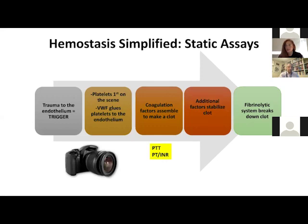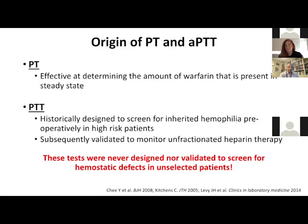So just to remind you all, the prothrombin time and the activated partial thromboplastin time, the PT and PTT, are tests that are static assays that give us a very narrow view into a patient's hemostatic capacity. And it has a blind eye to many elements of hemostasis, and in fact, the most common disorders of hemostasis.